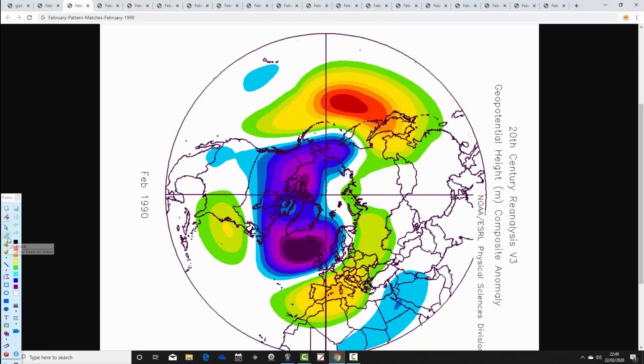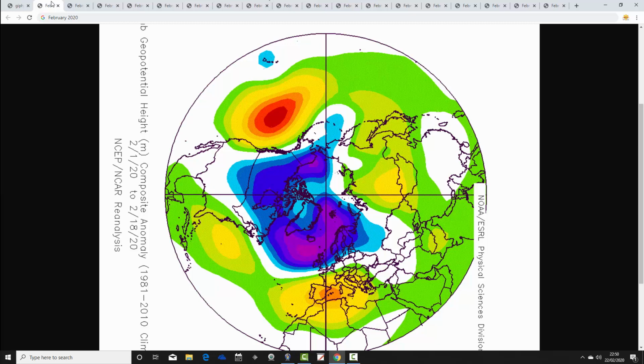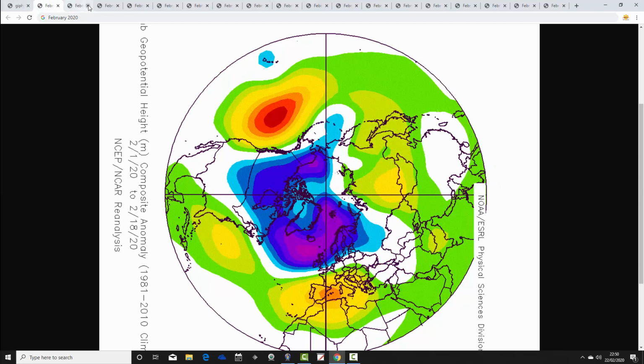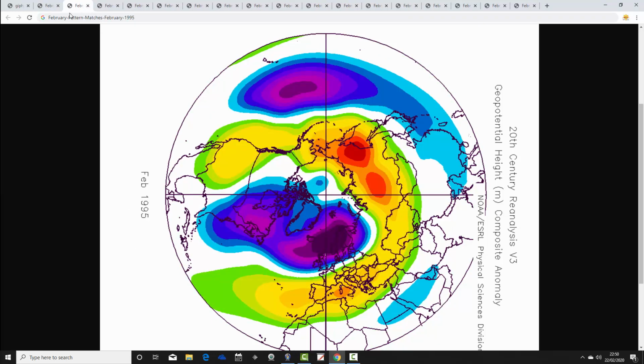Then we've got 1990, a long gap through to 1990. That's how February 1990 looks. Ridge on the east side of America, ridge on the western side of Europe and across southwestern Europe, low pressure up to the north. Very mild February, this one, and also a very unsettled February as well. Comparing the two, definite similarity, I think, really, between those two Februaries of 1990 and 2020.